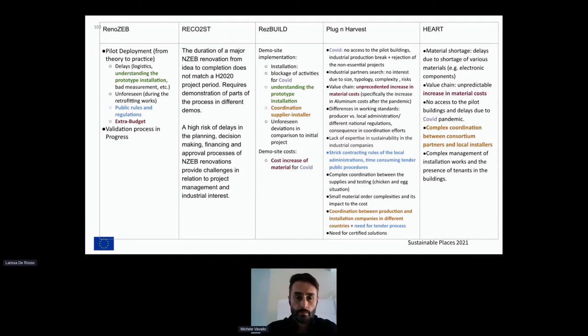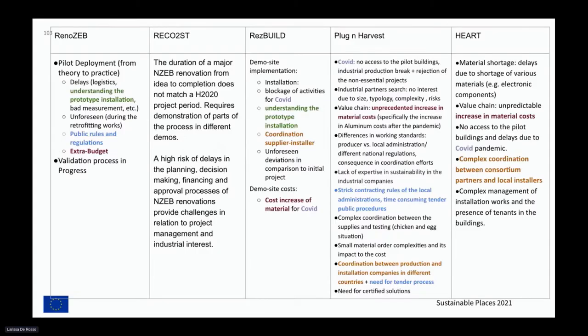I would invite any other representative of the projects who wants to share their experience and discuss the challenges. I don't know if Recourse or Rezbuild would like to comment on that, or we can do it from the Plug and Harvest side. I think Susanna is here.